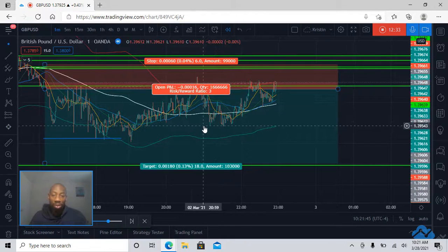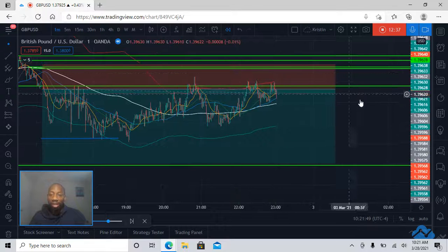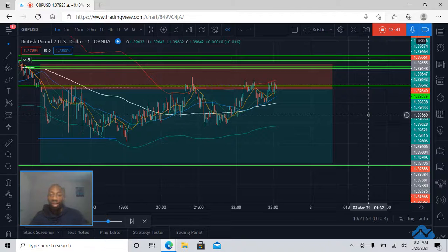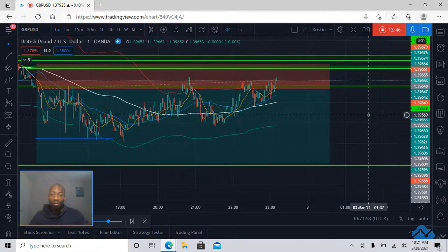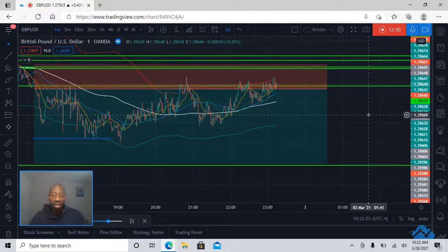So we came down. We almost got to the 2 to 1 mark, but not quite. And then we come right back up. So really, probability-wise, this is looking to get stopped out unless some kind of news action happens or something. But I've seen this tons of times.